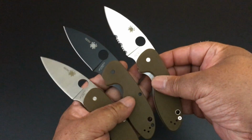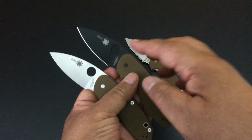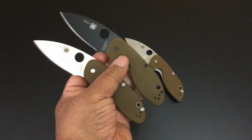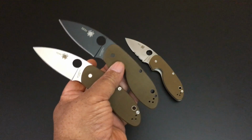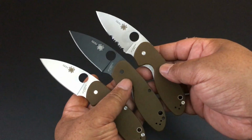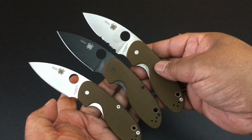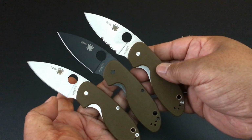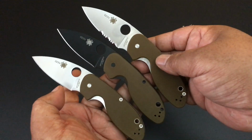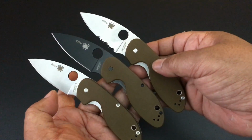They have the Spyderco leaf-shaped blade, which is really nice. Full flat grind. So it's a real slicer. These have brown G10. And of course, as you can see, with a lot of variations, these are exclusives to Blue Ridge Knives. Blue Ridge Knives is a distributor. So you might see these on other internet distributors and in other stores.